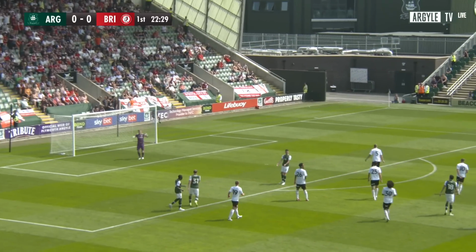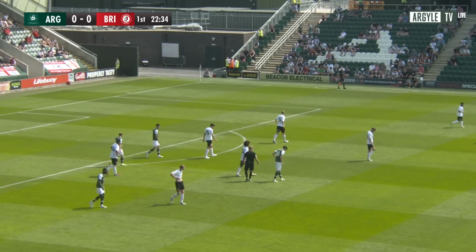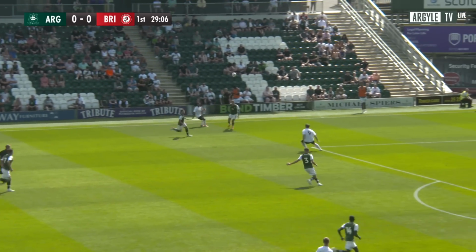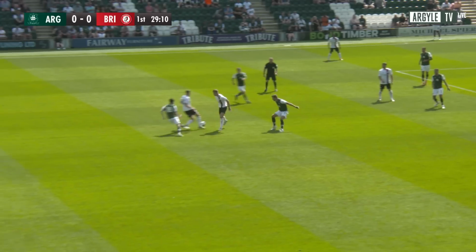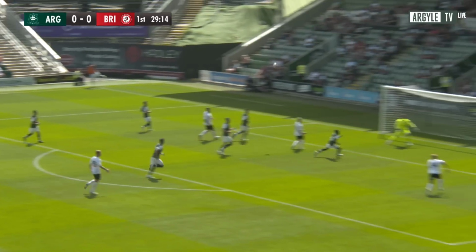Shoots from deep, and that is nearer the travelling Robins faithful than anything else. Got plenty of pedigree and no little ability, Jay De Silva. And he uses that there to get it infield towards Martin. Conway can't get it under control. He's helped out though. And De Silva has another opportunity to cross. It's a good area as well.